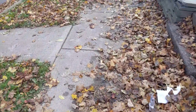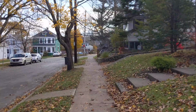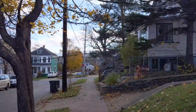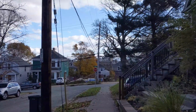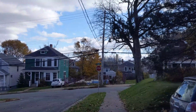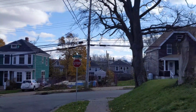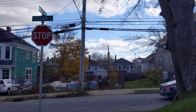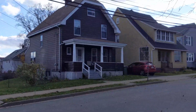Look at all the leaves on the sidewalk. Do you like swishing through the leaves when they're dry? I can't resist it. Whenever I walk on a sidewalk and there's a bunch of leaves, if they're all dry, I gotta swish them. All right, we'll walk up this way.